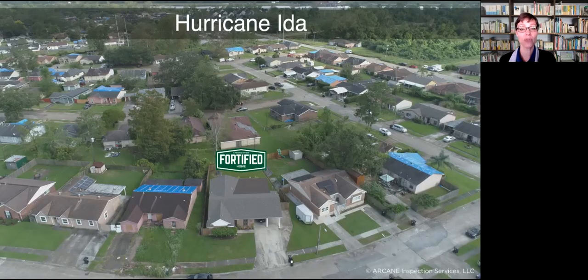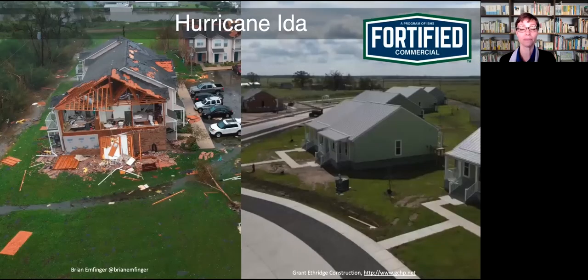This is the 9th Ward in New Orleans, which a lot of people are familiar with because of the damage in the 9th Ward after Katrina. The house in the center has a fortified roof. It's an existing home. It was not rebuilt. It has a fortified roof. And after Ida went through, you can see there's a lot of blue tarps in the neighborhood, but that house had no damage to its roof.